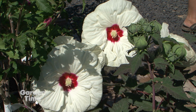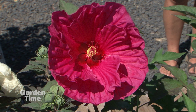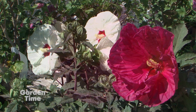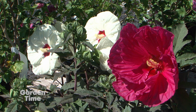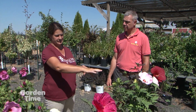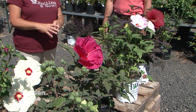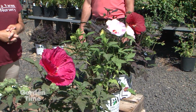What kind of growth habits do we have on these? The dinner plate ones tend to go about 4.5 feet tall. And every year we get some more blooms. They get wider around, so eventually this plant's going to be about 4.5 feet around. Every year as this plant gets bigger, it's going to get more buds and bloom for a longer period of time. Unfortunately, with these beautiful hibiscus, along with any hibiscus, the flowers tend to last only about 1 day. So the more buds you have, the longer bloom period you're going to enjoy.